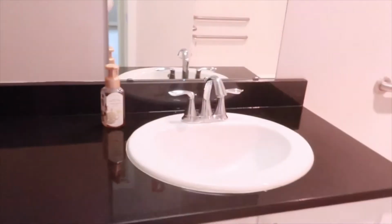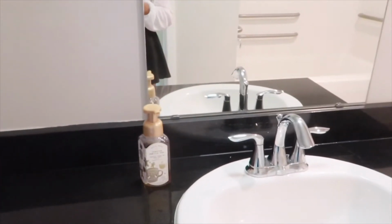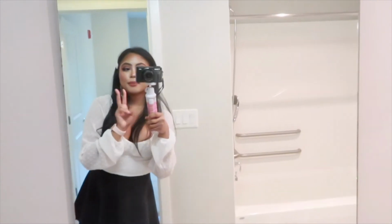So this is the bathroom. It does have the same countertop and cabinets as the kitchen, black and white. Obviously I'm definitely going to change this black countertop because I feel like it's very harsh for the kind of style and look that I'm going for. Obviously it's very pink, that's what I like. Hello, that's me in the mirror.